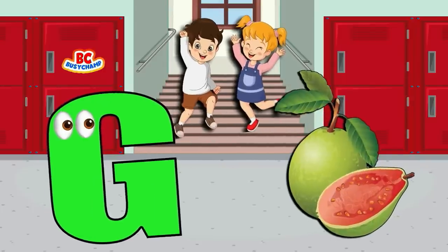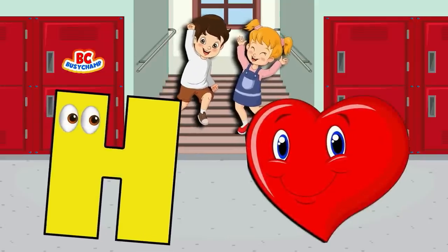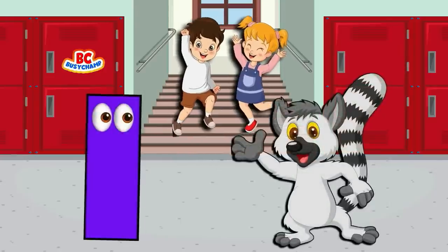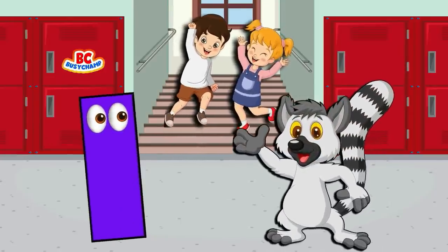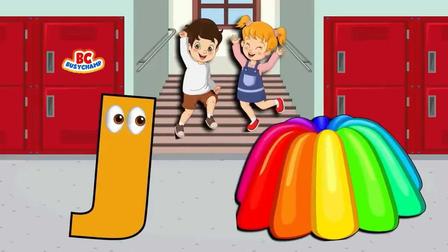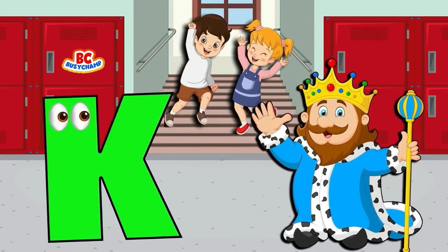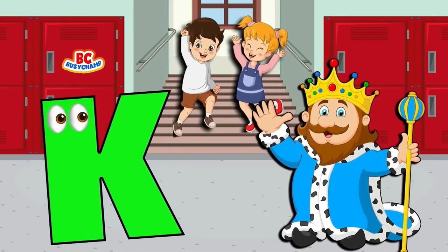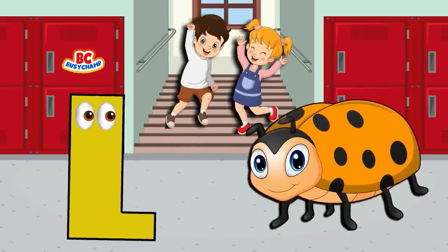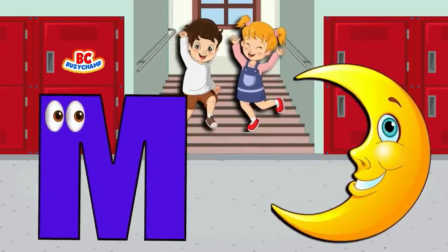G. Guava. A green guava. H. Heart. A red heart. I. Injury. A naughty injury. J. Jelly. A yummy jelly. K, king, a smiley king. L, ladybug, a lazy ladybug. M, moon, a bright moon.